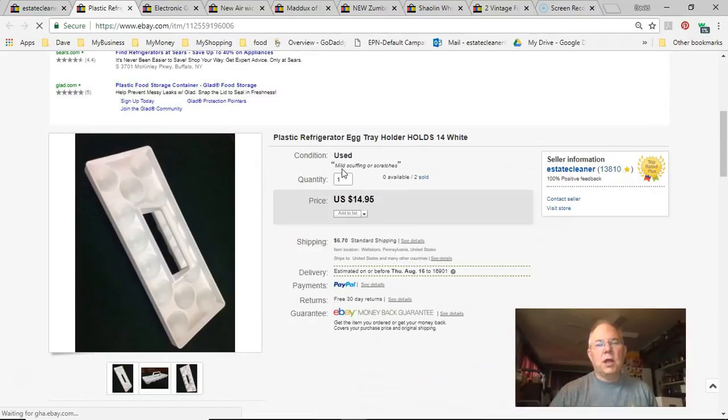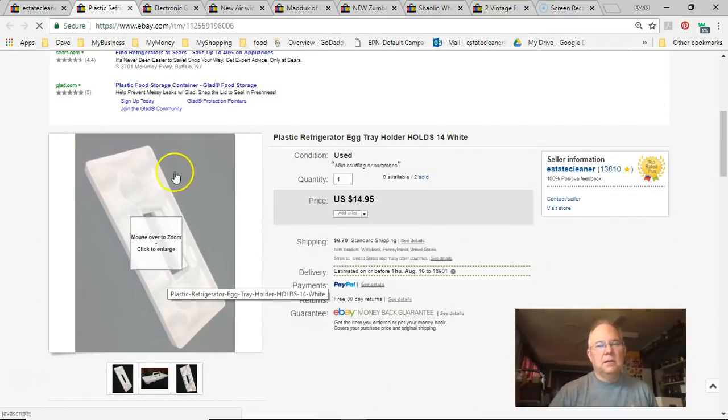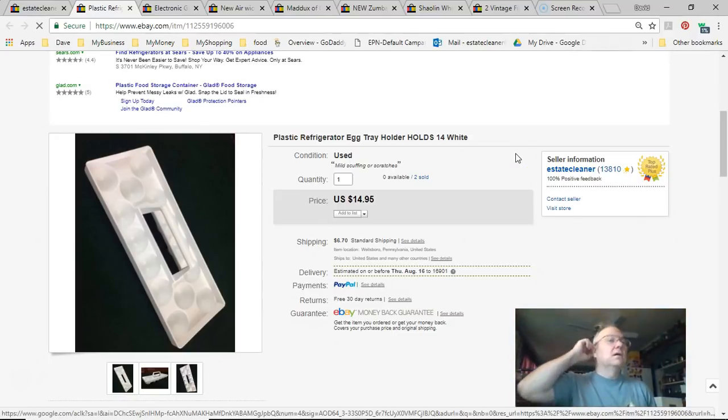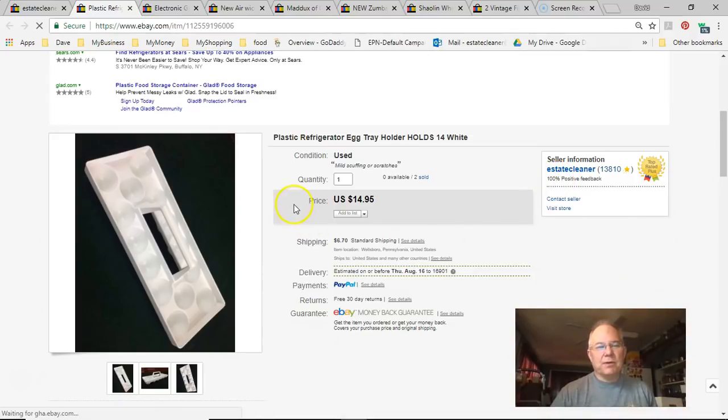It's an egg tray. You can put your 14 eggs in there and put them in your fridge, and you can pull them out like that. It's really neat. Anyway, I paid 50 cents. Listed it October 6th last year. Sold July 11th for $15 plus shipping. That was cool. Good deal. All right, next.